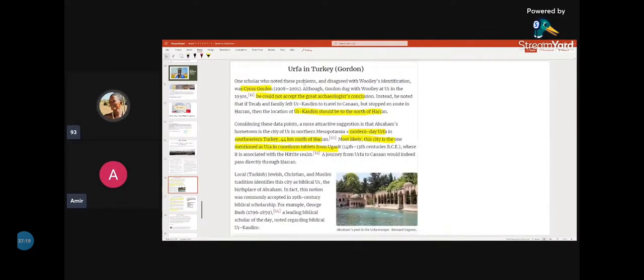So Ur in Turkey. One scholar who noted the problems and disagreed with Woolley's identification was Cyrus Gordon. Now, I know Cyrus Gordon for some pseudo stuff, but he could be right about this. Although Gordon dug with Woolley at Ur in the 1930s, he could not accept the great archaeologist's conclusion. Instead, he noted that if Terah and family left Ur to travel to Canaan but stopped en route in Haran, then the location of Ur should be to the north of Haran. Considering these data points, a more attractive suggestion is that Abraham's hometown is the city of Ur in northern Mesopotamia, modern-day Urfa in southeastern Turkey. And this is north of Haran. Most likely, this city is the one mentioned as Ura in cuneiform tablets from Ugarit.